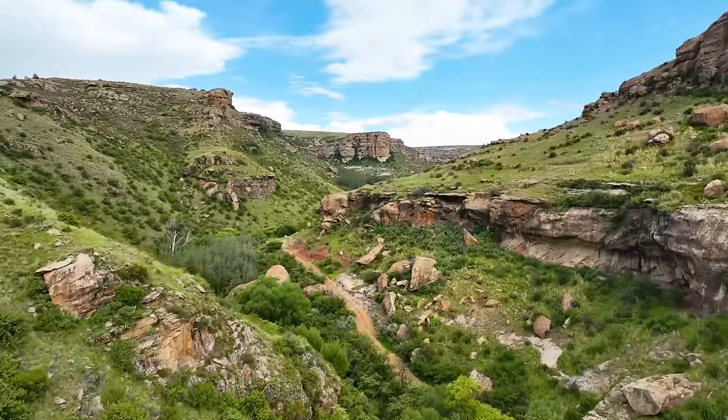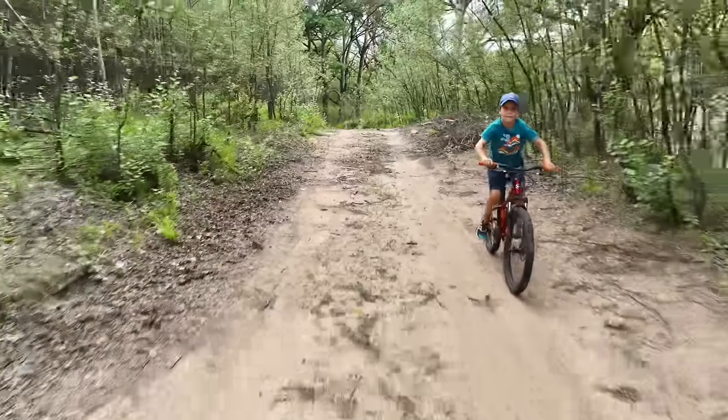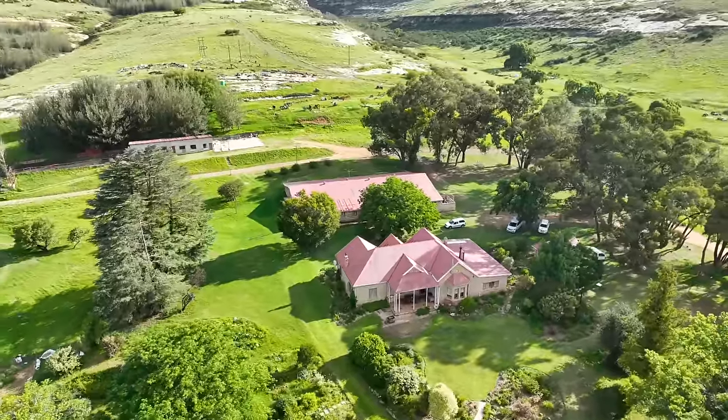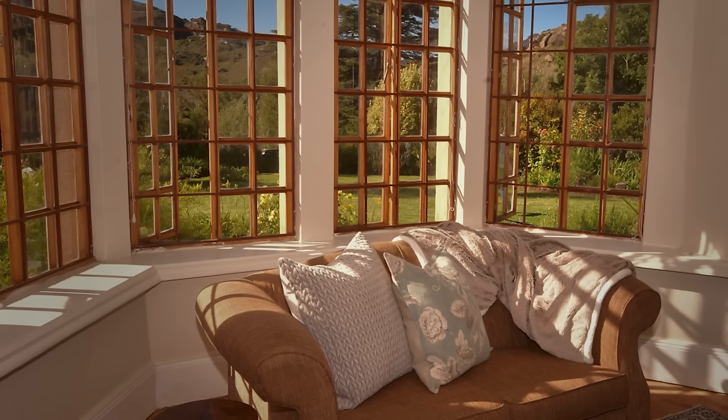Here you can hike on various trails and even sleep in a cave if you want to. You can mountain bike, picnic, swim in the clear mountain streams, and stay over in one of three options, namely the main house, the annex, or the cottage.